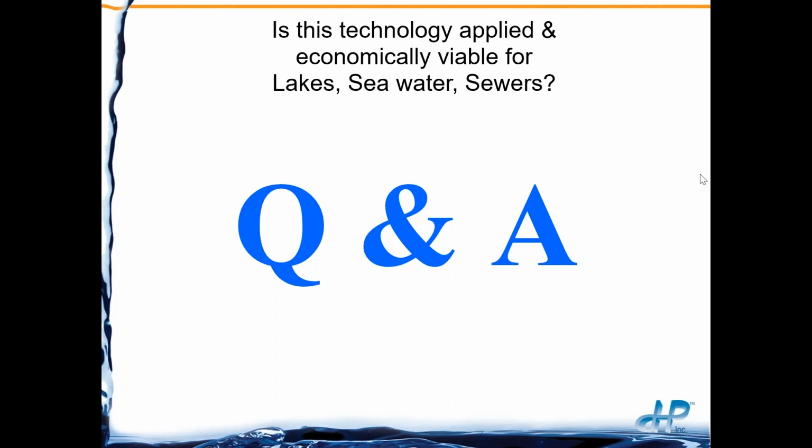And for seawater, let me say, CapDI theoretically is very effective for seawater and higher salinity applications. VOLTEA has a strategic focus on brackish water. And so we only focus, as I mentioned during the talk, on waters where the salinity is no higher than 3 or maybe 4,000 ppm.